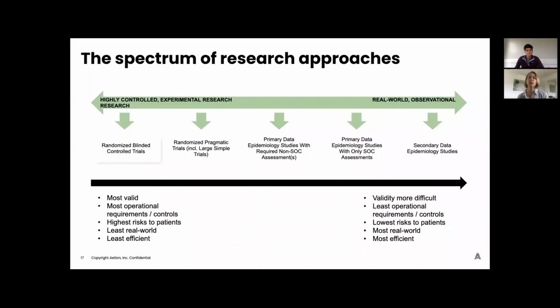As you know, there is a spectrum of research approaches. On the far left-hand side of this continuum, we have highly controlled experimental research, and on the right-hand side, we have real-world observational research. With highly controlled research, we're typically talking about a randomized blinded controlled trial. At times it could be triple blinded. These tend to be the most valid, but also have the most operational requirements, sometimes pose risks to patients, and they're the least real world and least efficient.